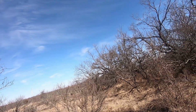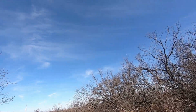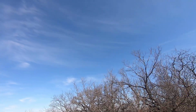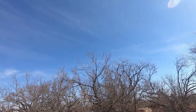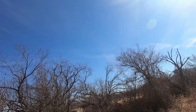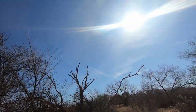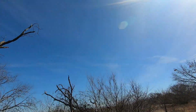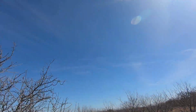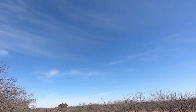Got him. Holy, he's big. He's big. He's hit hard. He's running back towards the road, back right where I was. He's hit, but he didn't go down. He's not going far though.